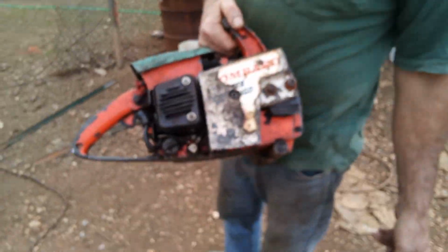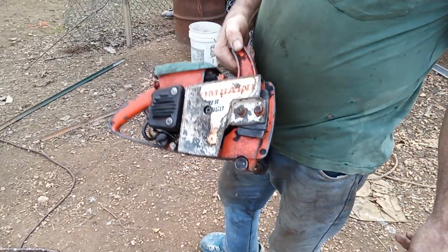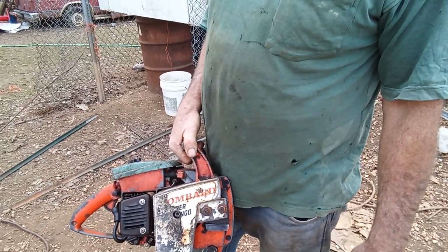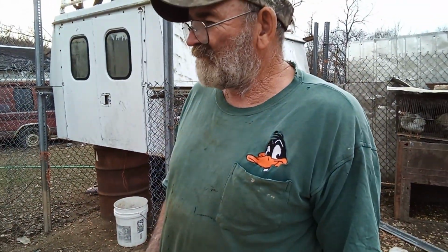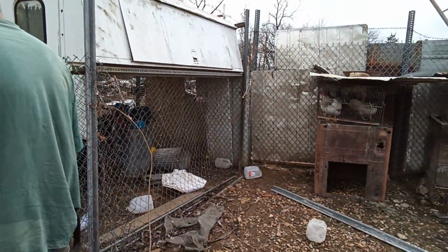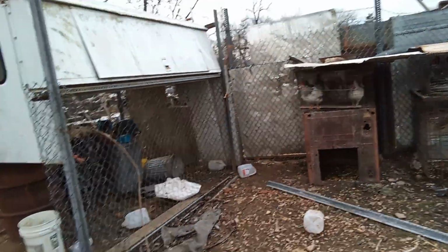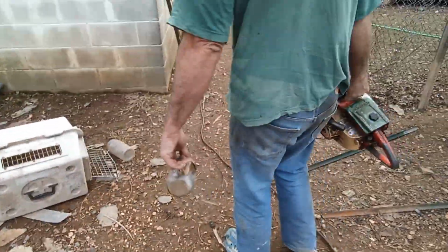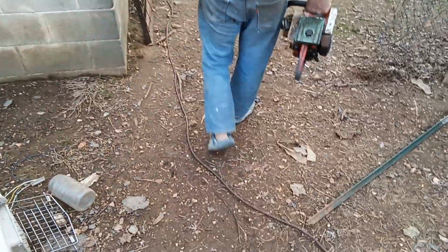I got a good Christmas present from my son. He bought this for me. I guess it's the first time anybody ever bought me a chainsaw for a present. Don't look at me, I don't have to buy you any. You buy your own. I know, I usually buy them all. But that's the first time I ever got a chainsaw for a present. I've had people give me saws, you know.